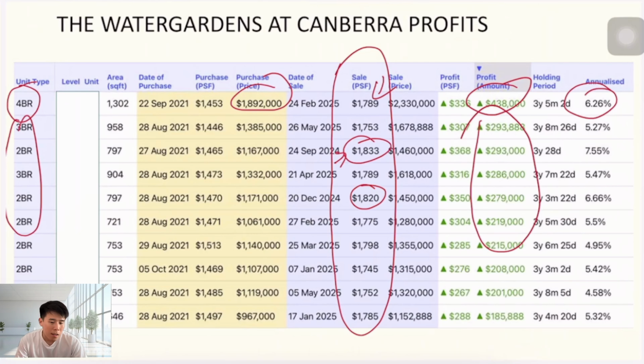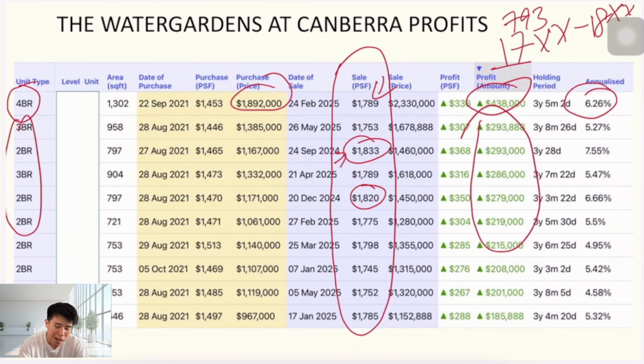And of course, these Watergardens at Canberra, we're going to be looking closer towards Canberra MRT. But this will form the basis of comparison for what I will use at Canberra Crescent Residences. And imagine their PSF PPR is 793. We'll be expecting a PSF launch probably in the 1,007 to 1,008 range. Of course, the distance towards the MRT is not going to be as near, but do bear in mind, for 1,007 and 1,008 PSF, this is a harmonized project.